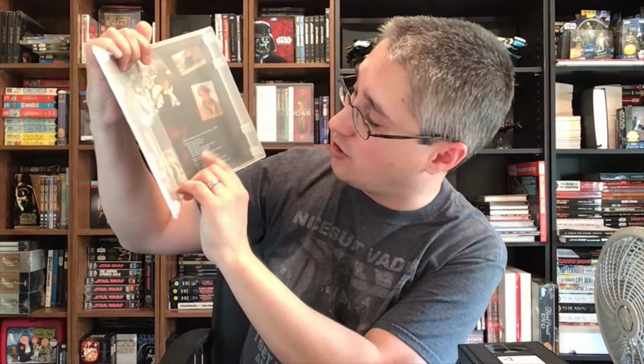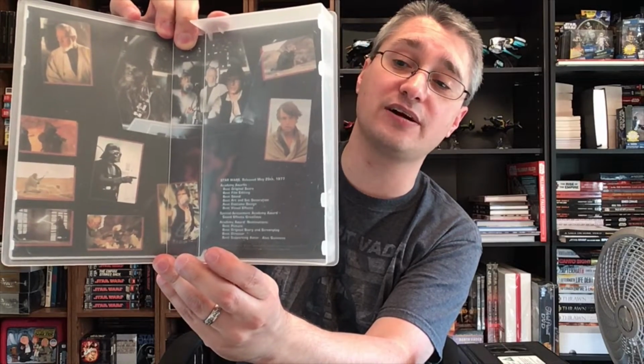But inside, instead of it being advertisements, it's cool images from the film and a note there where it says Star Wars released May 25th, 1977. It lists its Academy Awards underneath, categorized. Pretty neat interior there.